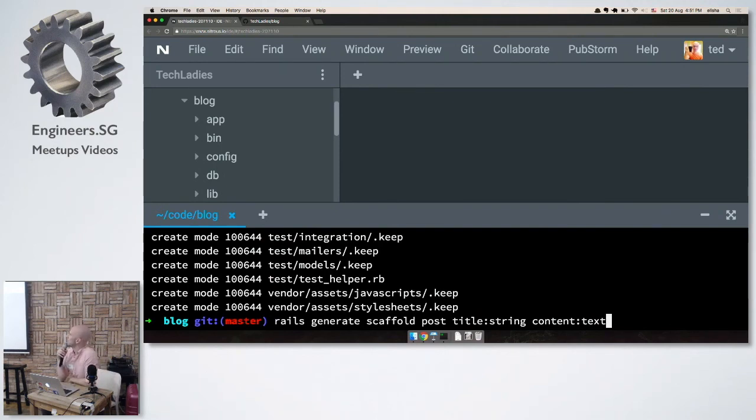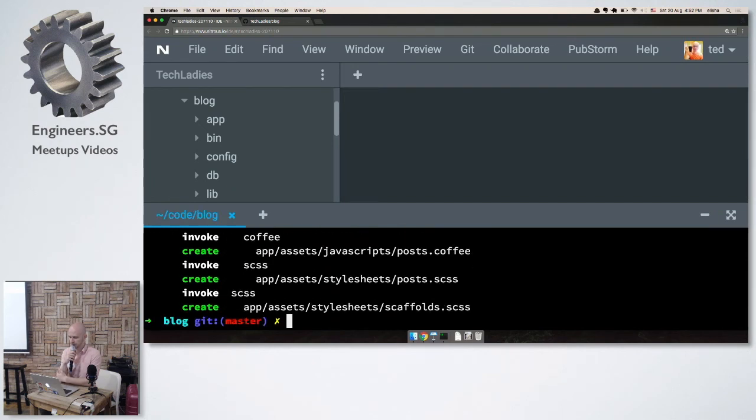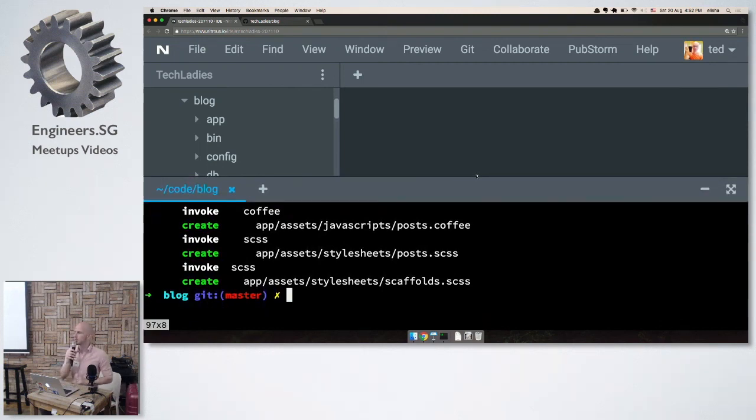Now I'm just going to give the post two attributes. One is the title of the post and the other is the actual content. So I'm going to go ahead and run this generator. Right, it looks like Rails created quite a bit of stuff for us. It's just a name. So post in this case is just the name I chose for the resource because our blog needs posts, right?